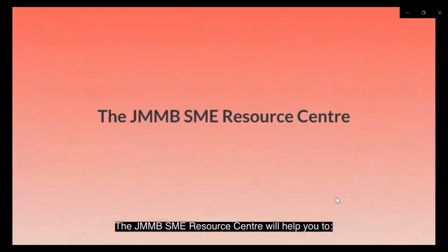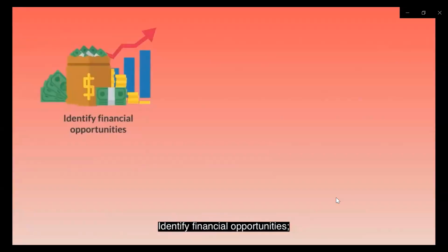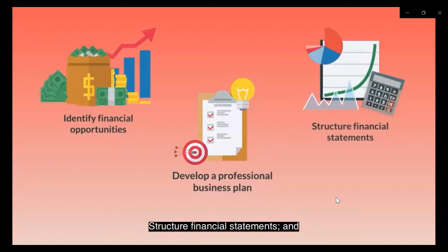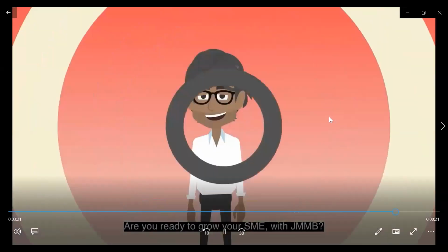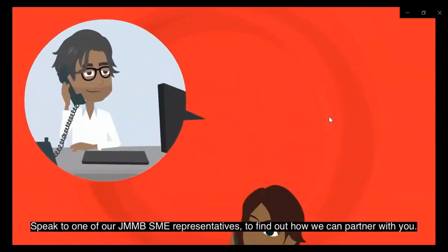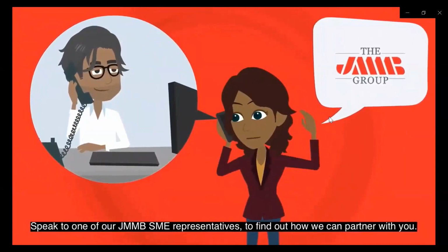The JMMB SME Resource Center will help you to identify financial opportunities, develop a professional business plan, structure financial statements, and solve business challenges with the help of our network of business partners. Are you ready to grow your SME with JMMB? Speak to one of our JMMB SME representatives to find out how we can partner with you.